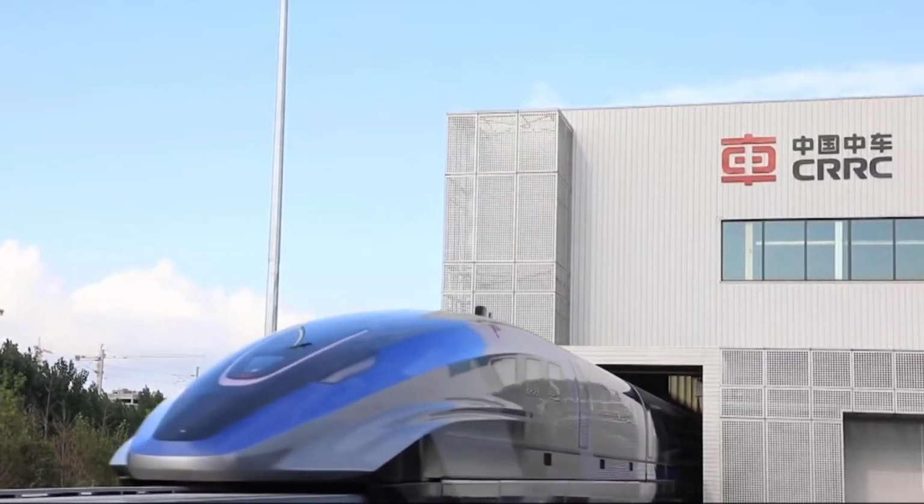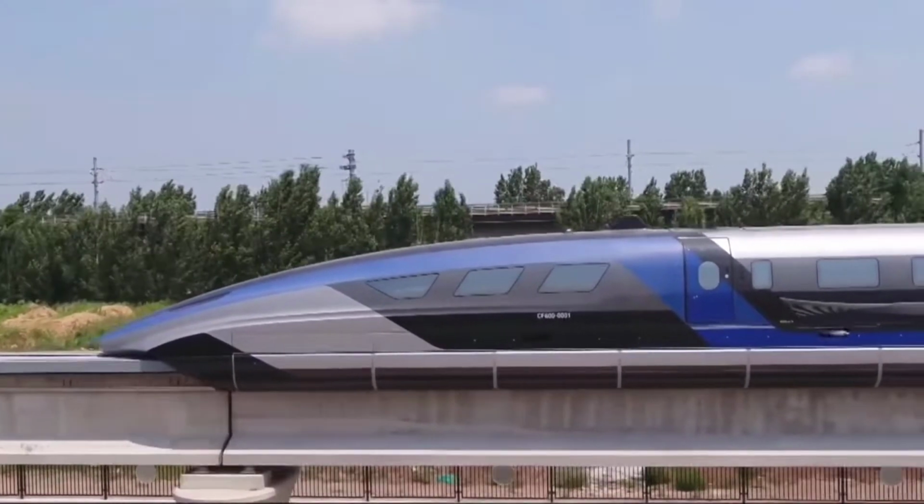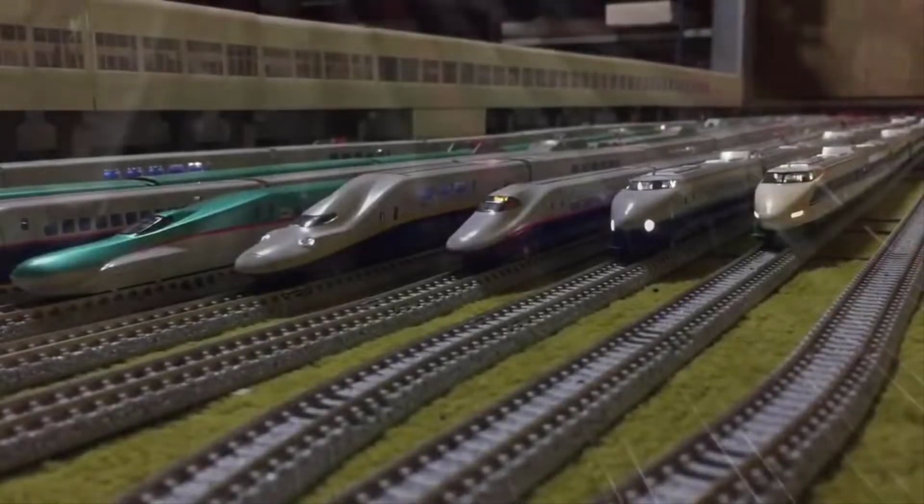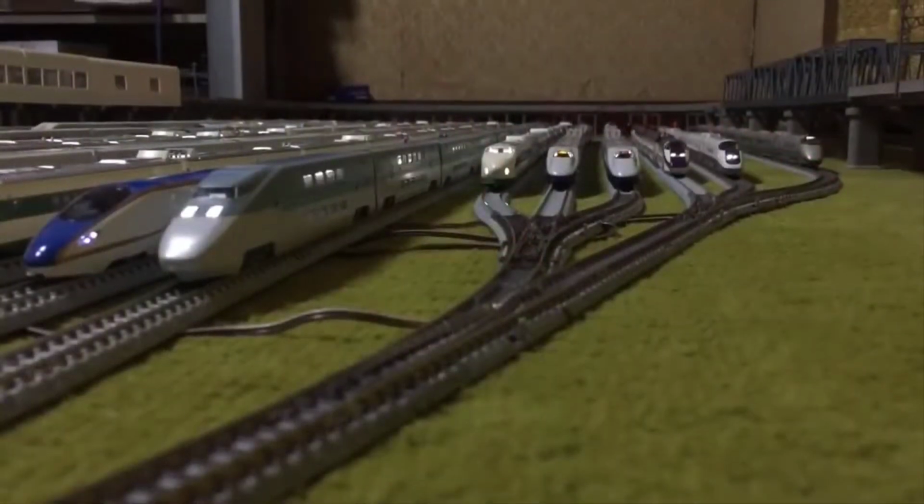Shinkansen are the world-famous bullet trains of Japan. These trains are the envy of the world and are very high-tech. Without doubt, they are key parts of tourism and business travel in Japan.